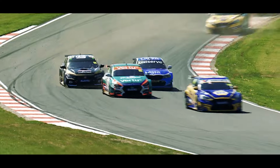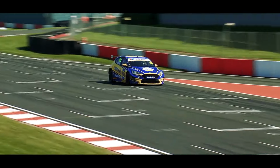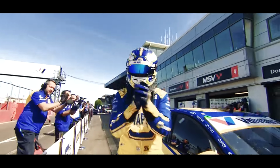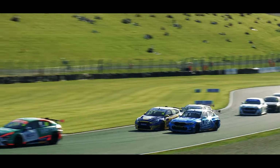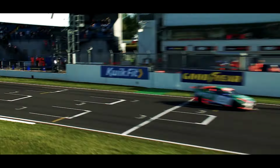Cook alongside Hill for 3rd place. Inside line for the old hairpin. Cookie goes through. Great move. Ash Sutton wins round 2 of the championship. Come on, let's go. Tom Ingram forces open the door, through he goes. Sutton goes through. Tom Chilton takes race 3 at Donington.